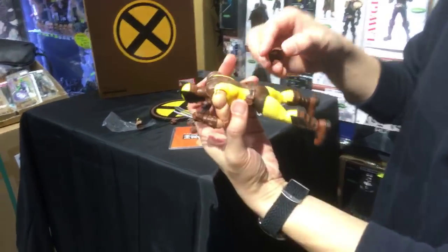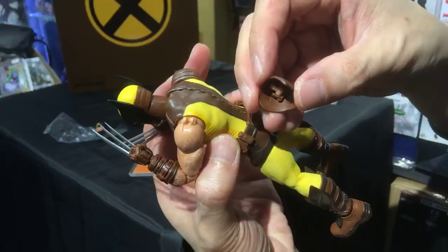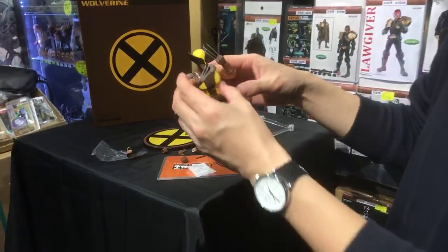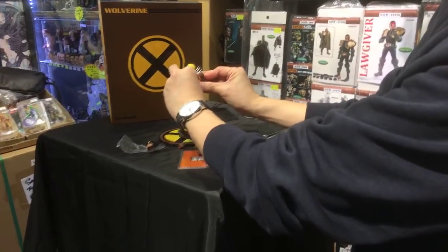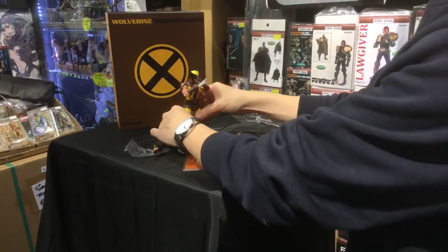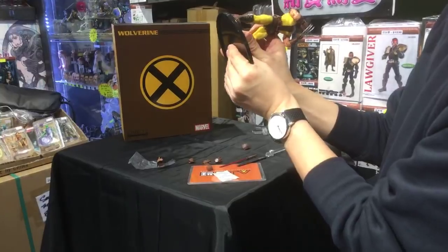Yeah, I didn't break it. But this is, you know, an articulated shoulder armor. So I don't spend time to put it back. I just want to show you the iconic pose of Wolverine.